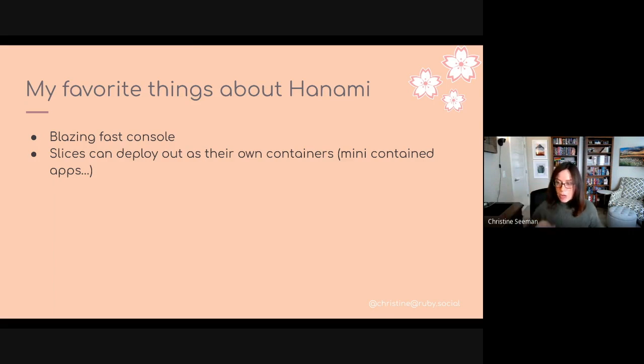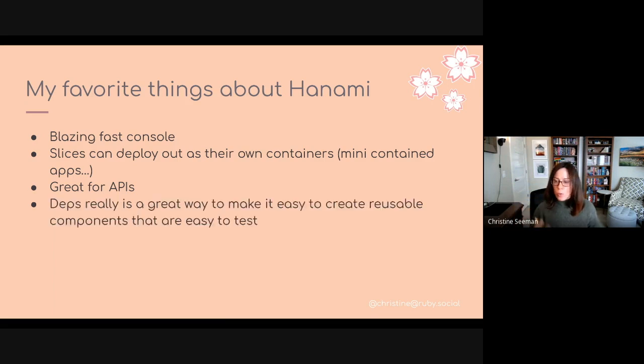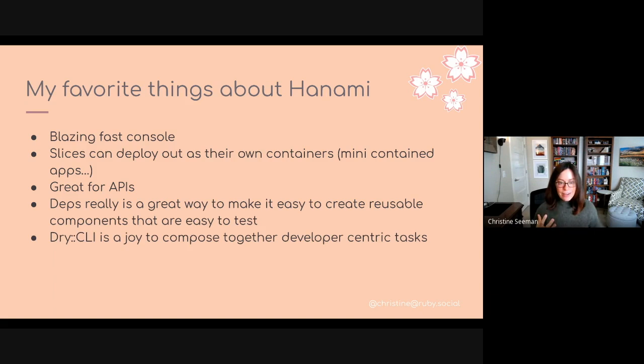The slices, yeah, we tied that out before. Slices can be their own containers, and that really helps when you think about separation of concerns and your logical databases. It's great for APIs. That HTTP layer is just fast. It works with its requests well, and as a developer, it's easy to create APIs. And the more I use the dependency injection management and the dependency injector, it just makes more sense, and I kind of miss it when I can't use it. As well as the dry CLI, it just makes it so great to make your own developer-centric tasks.